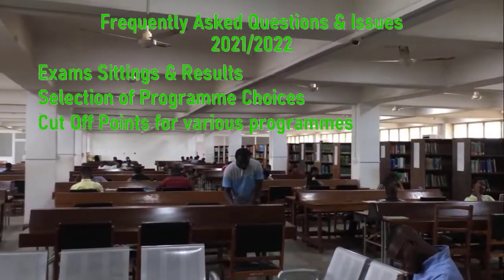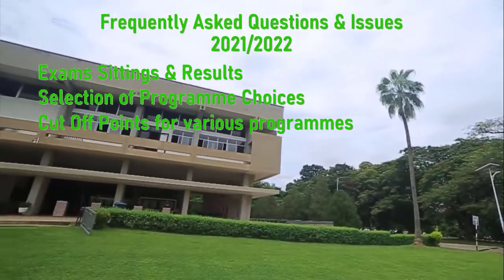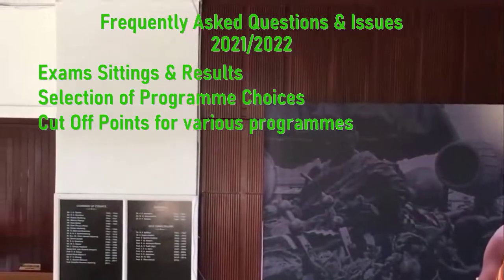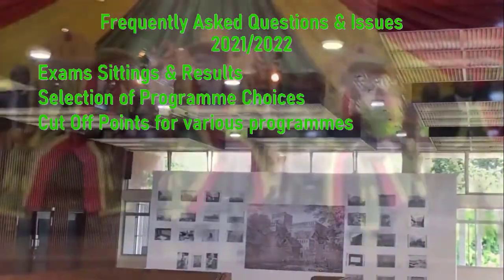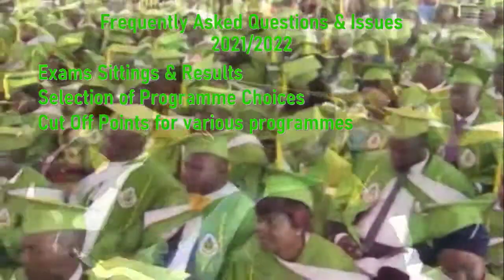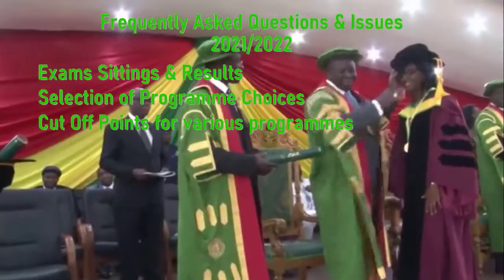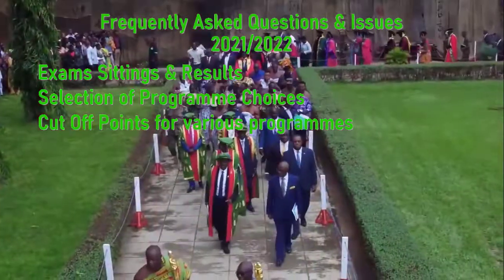Cutoff points for various programs. The cutoff point varies from year to year, and it is normally determined by the university board based on the performance of the WASSCE May/June results when it is released. So every program has its cutoff point and requirements, and you must also take note that fee paying also has its cutoff point. The cutoff point may change if you place a competitive program as your second, third, or even your fourth choice. Female applicants into the science, technology, engineering, and mathematics, also known as STEM programs, shall gain a 1-point aggregate advantage and will be considered for admission.